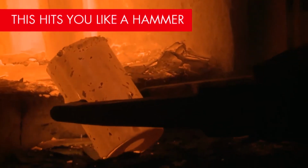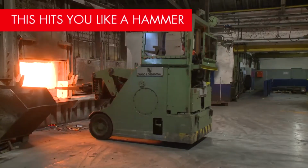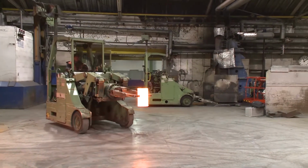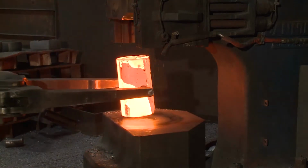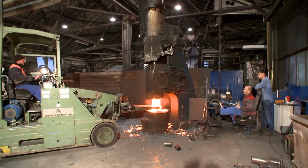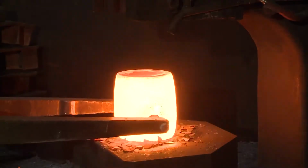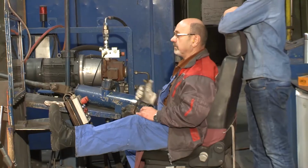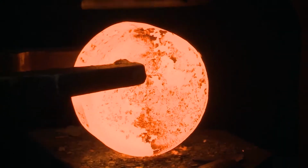Heated to a temperature between 1150 and 1250 degrees centigrade, smaller workpieces are forged on steam hammers. Forging is one of the oldest handcrafts of mankind, and the forge is still the traditional core business of the company. Of course, today we don't use hand hammer and anvil anymore, but the principle remains the same.